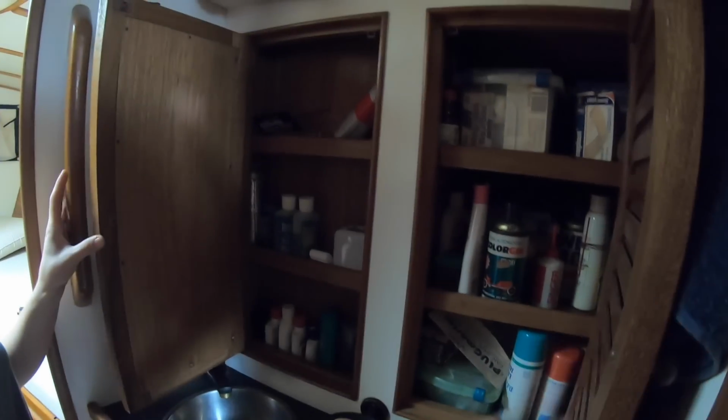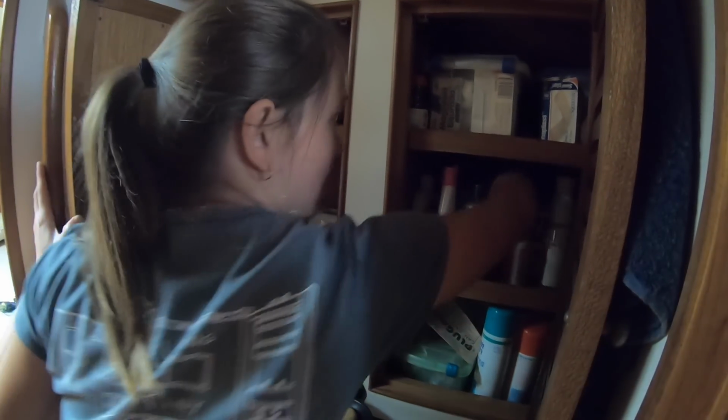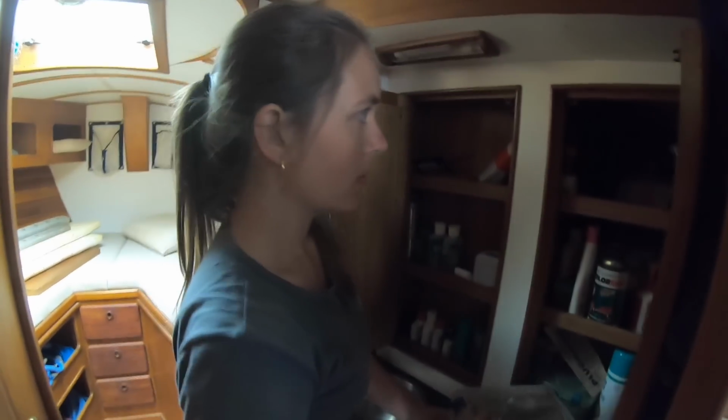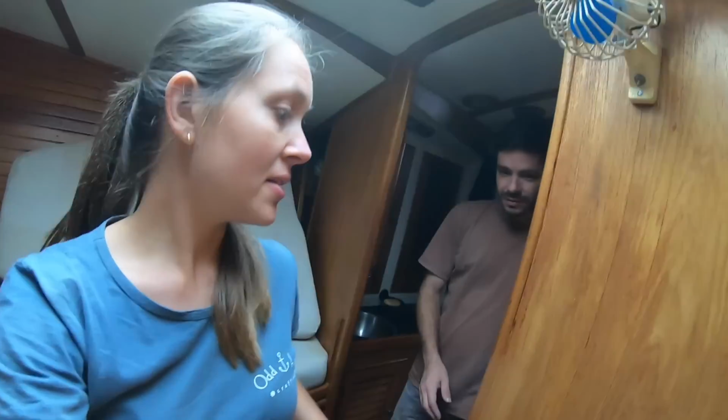I wish we had a light here. This is really deep. Look at this. My arm's here. Seems small, but this is huge. So here, in here, a lot of products. In here, cleaning. In here, come inside.